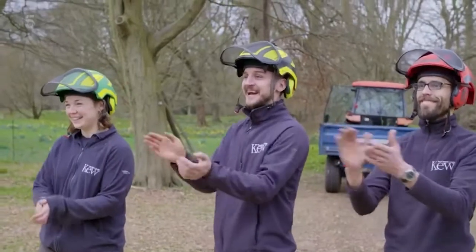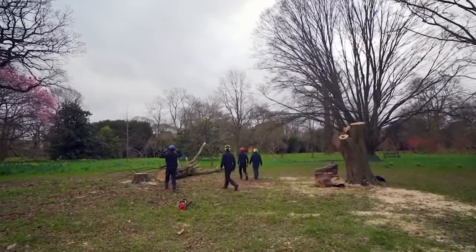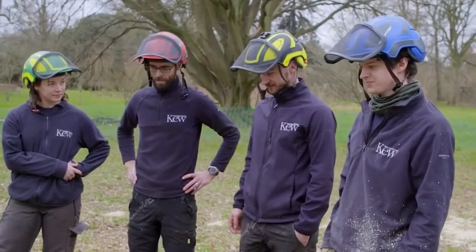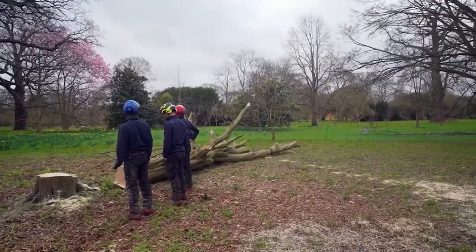Woo! Nice one, Jamie! Considering I had done nothing like this 6 months ago, it's pretty interesting to be doing this now, yeah. What do you reckon, Jamie? I'm quite happy with it, really. Yeah, very happy with it. Nice and safely done. Went where we wanted it to. Everyone's safe. 2 thumbs up. 2 thumbs up. Yeah, nice one.